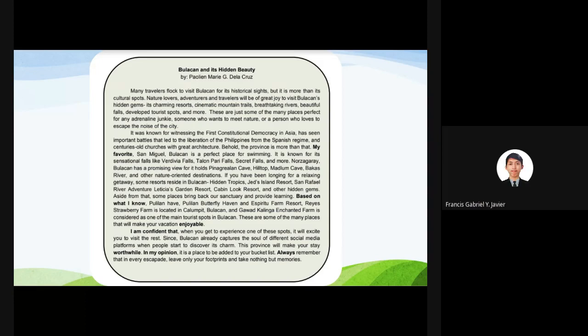Many travelers flock to visit Bulacan for its historic sites, but it is more than its cultural spots. Nature lovers, adventurers, and travelers will be of great joy to visit Bulacan's hidden gems, its charming resorts, cinematic mountain trails, breathtaking rivers, beautiful falls, developed tourist spots, and more. These are just some of the many places perfect for any adrenaline junkie, someone who wants to meet nature, or a person who loves to escape the noise of the city.